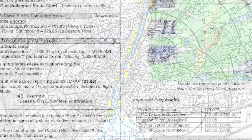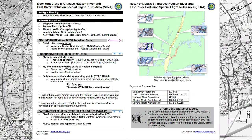The procedure is pretty simple, although a bit intimidating for first timers like me. We must maintain an airspeed of less than 140 knots, keep our lights on, and fly between 1,000 feet and up to, but not including, 1,300 feet. Since we're going north, we'll stick to the east shoreline, and we have to self-report our location over mandatory reporting points on the shared pilot-to-pilot frequency, so we all have an idea where we are. Air traffic controllers are not normally contacted for this transition.